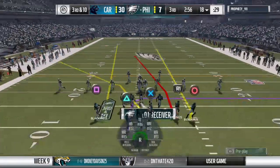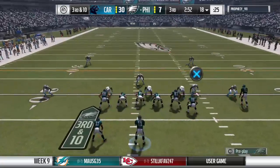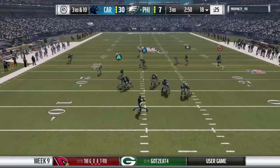Tight on this side, boys. Tight on the left. Tight on the left. Move. Now let's go.